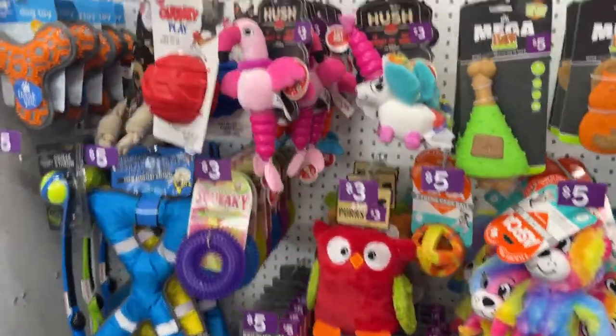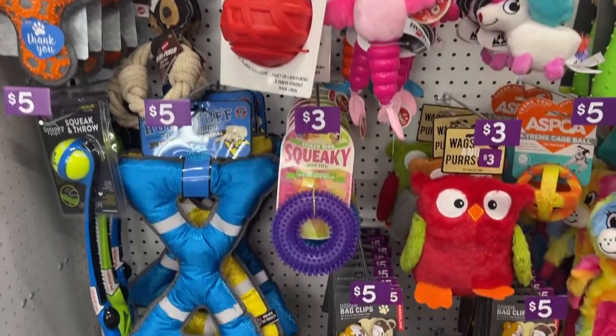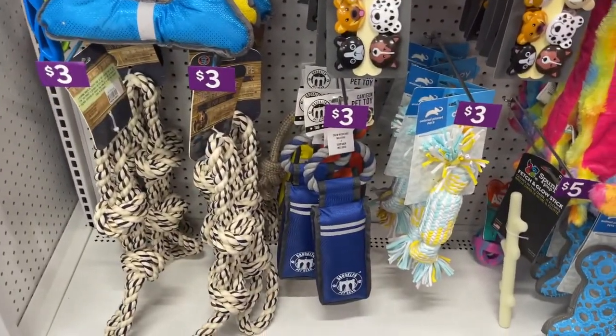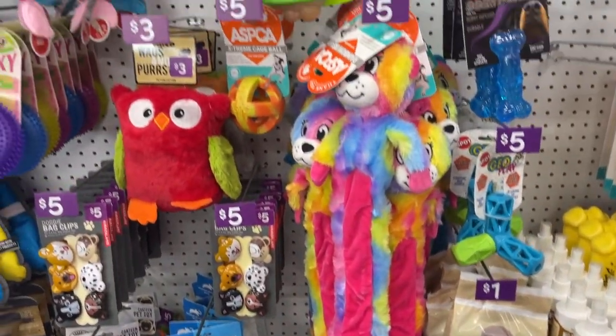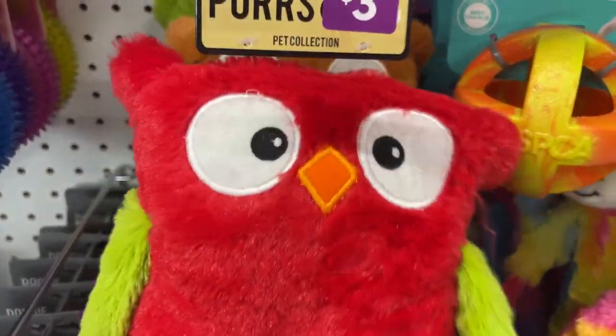I will be returning to that location and checking out more of the stuff so you guys can see what's available in these stores. They also have an Instagram account and you can find them on Facebook and you can shop online as well. They do not have curbside pickup just yet, but you can just purchase and come in store and pick up. So yeah, I hope you guys enjoyed.